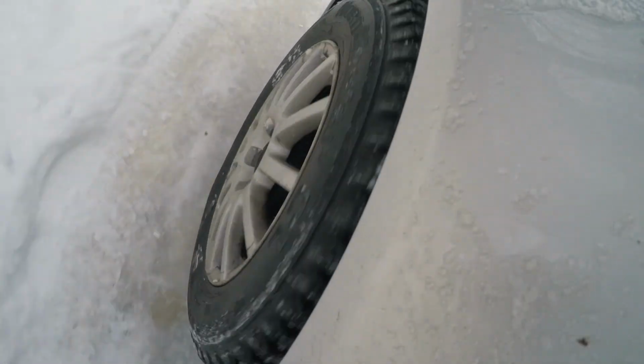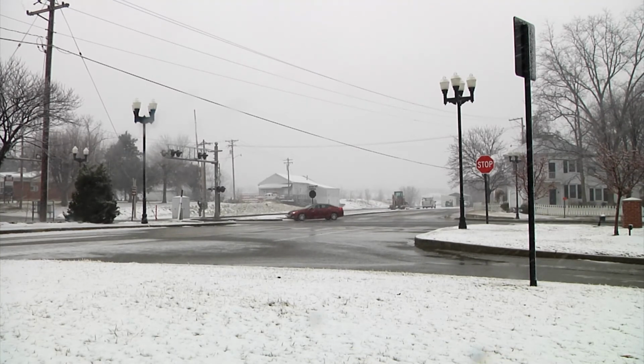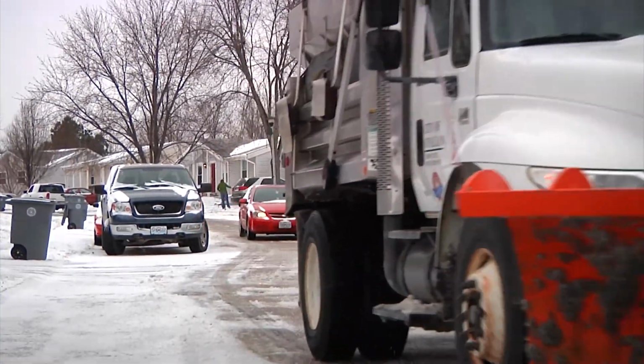If you have to travel with snow on the ground, just take your time. Nobody's in a hurry. Don't want to cause any accidents, and just move out of the way if the snow plows or trucks are coming. Let them clear your path and just follow right behind them. They're laying salt usually right behind you, and it's gonna be a lot easier for you.